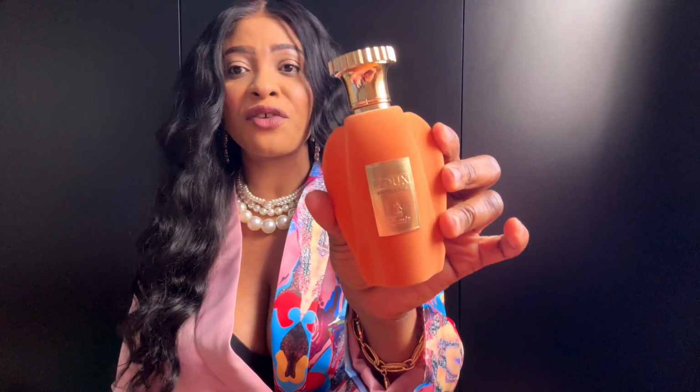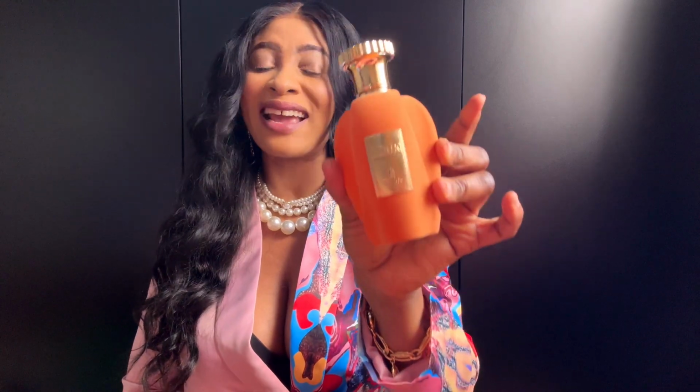So Vaux Patisserie from Paris Corner is one that I currently love. It is like an obsession, as people would say. I do love this. It makes me feel very sultry, womanly, pretty, sensual, sexy. It's a cuddly, cozy sort of vibe. So I'll highly recommend this Vaux Patisserie by Paris Corner.